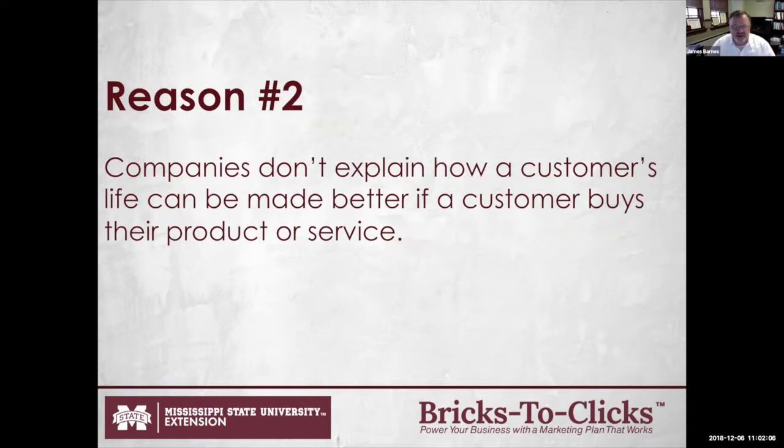A second reason is that companies don't explain how a customer's life is going to be made better if the customer buys the product or service. That's why we buy products and services, is to make our lives better. And if someone hasn't communicated exactly how that looks, then we have a hard time envisioning our lives being better if you're not telling us. So that's reason number two.